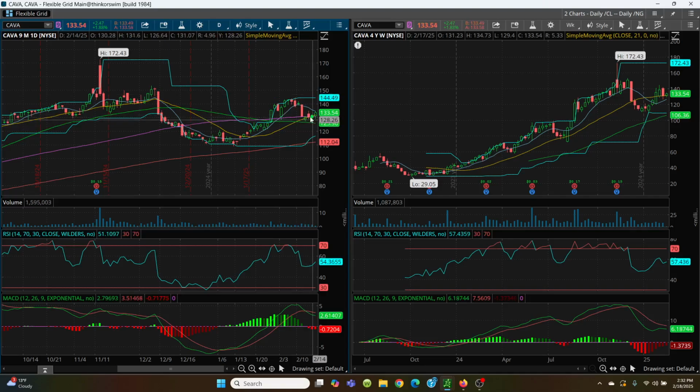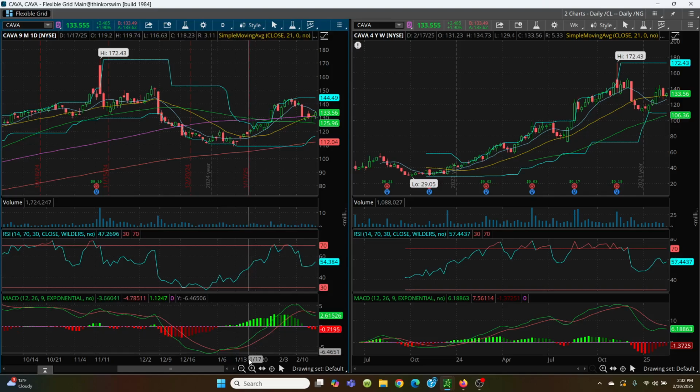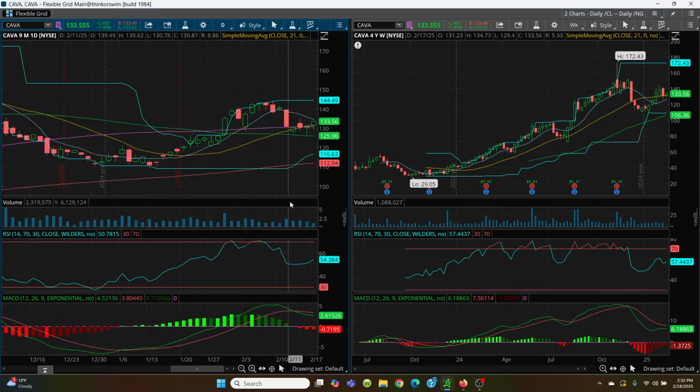Now, one thing we do have to watch out for here. See, we have this pole, and then we have a rising. So this is almost like a bear flag. So you've got to be just a little bit careful here. But let's just see if you can crack above that 8-day and close above that. That negates that bear flag, and then we just take it right on up high nicely.